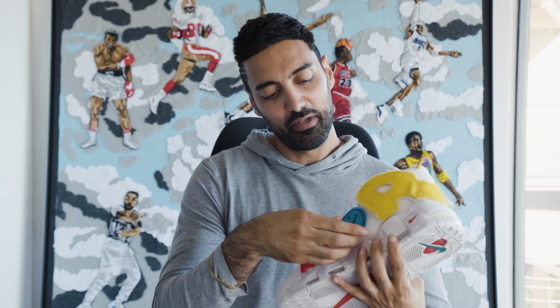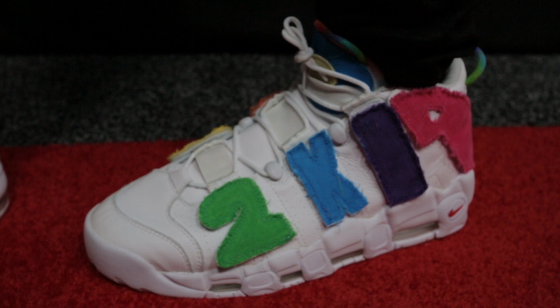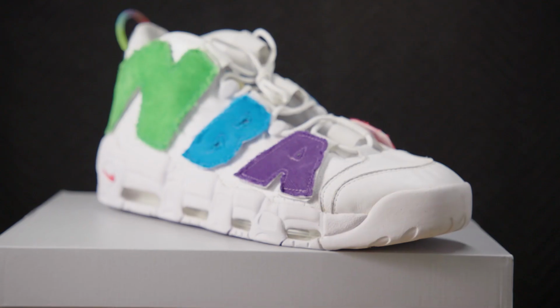They have the NBA on the side, the patches, they're removable. You can see I can take them off quite easily and put something else on. Not as easy as I thought, of course, because they've been on there. I don't really want to remove the NBA as much, but lots of customization. The ones that he made were NBA 2K19. Obviously, we are now here on NBA 2K21.